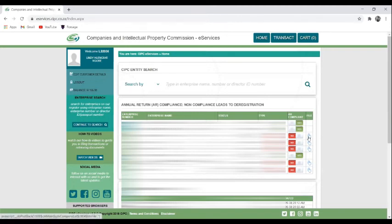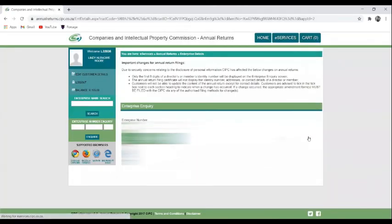So you just click file if you want to submit your tax returns for your company, and then you just enter your enterprise number, which will come in your documents, and then you click validate, and then it will take you to a next step where you just pay 150, and then that's done for that year. So make sure you do it early so that you're not behind with your tax returns.